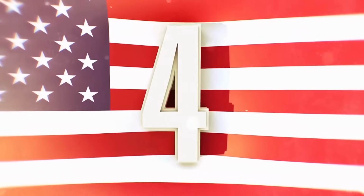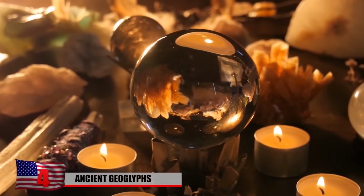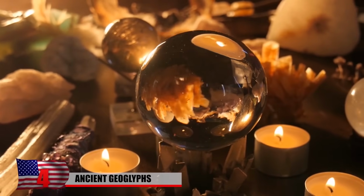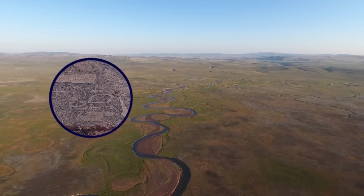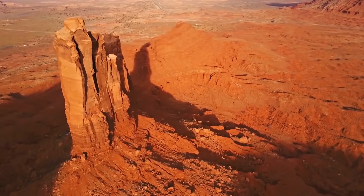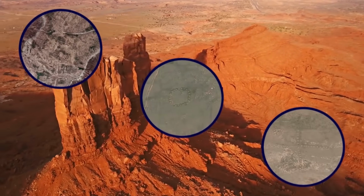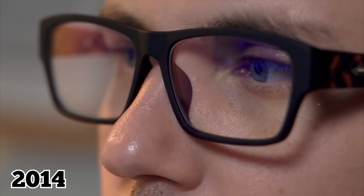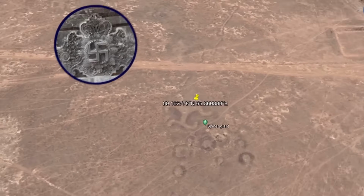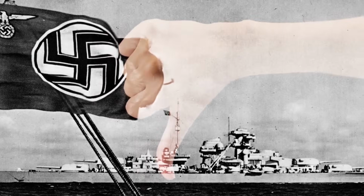Number 4. Ancient Geoglyphs. Sometimes it takes looking at something from a different angle to discover something fascinating hidden in plain sight. There are more than 50 massive geoglyphs dotting the landscape in northern Kazakhstan, but they're difficult to notice at ground level. The collection of shapes, including squares, rings, and crosses, are much more visible from a bird's eye view. Researchers discovered the sprawling geoglyphs in 2014 using Google Earth. Curiously, some of them resemble swastikas, which were commonly used during ancient times before the design became a hateful symbol.